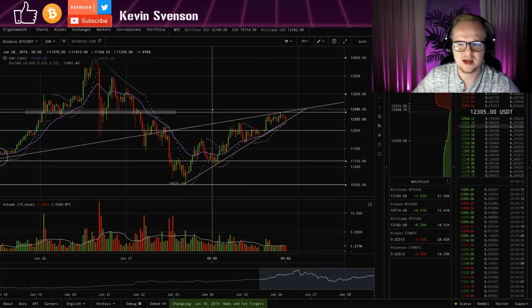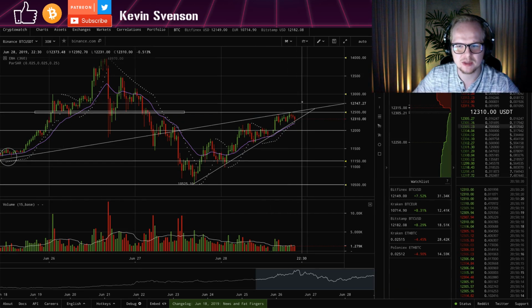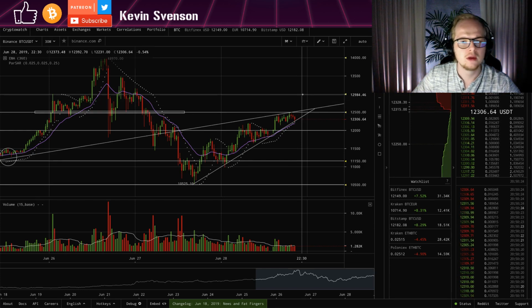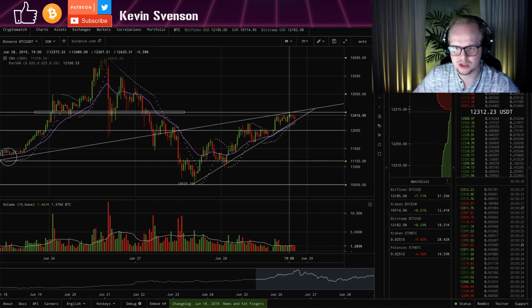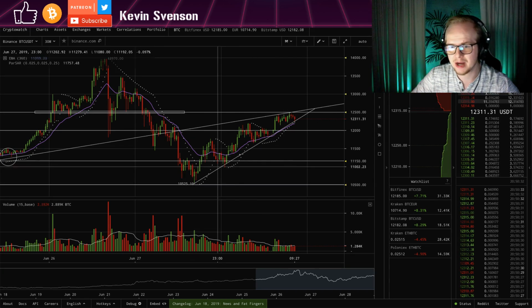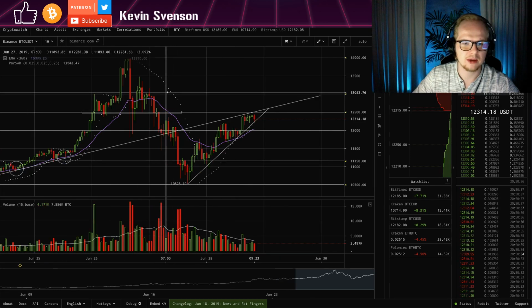But yeah, this area right here, 12,500, we caught a decent amount of support in this area. So if the price can manage to break above this area, then likely we would be pushing upwards of 13,000. But right now it is acting as good resistance. And we are at the bottom end of this upward sloping trend line here. Looking at the 1 hour right now.